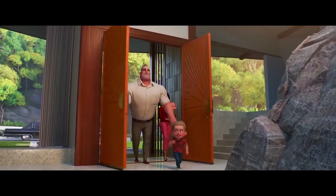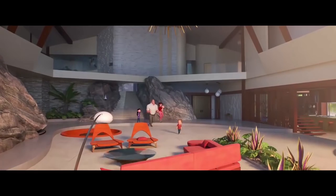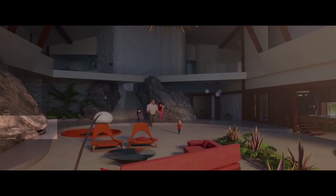We can also briefly see the path that Elastigirl will later be driving down. Bob decided to wear the same shirt twice in a row for some reason. Maybe he was out fighting crime all night? Also, looking at this wide shot of the house, it looks like there may be a secret underneath the giant rock here, perhaps a stairway to the basement like we possibly see later.